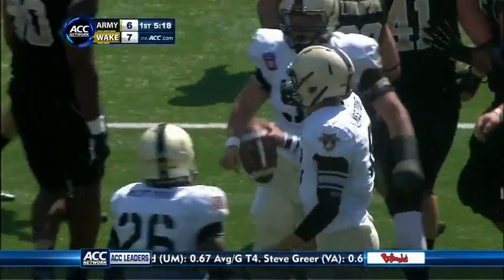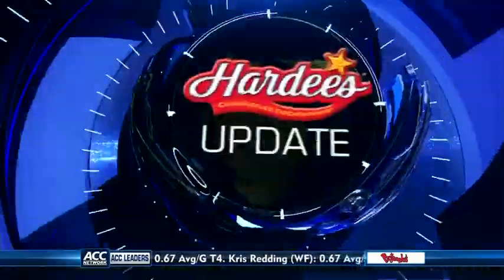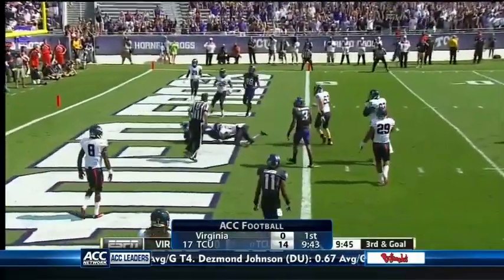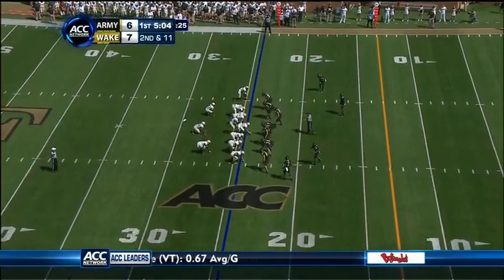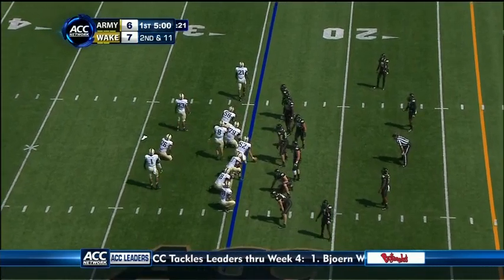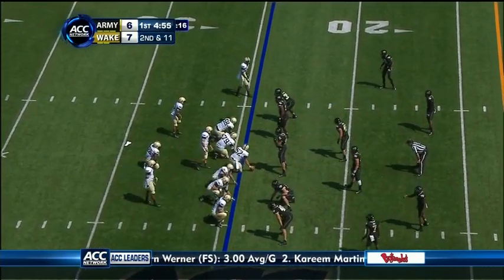Let's go to our ACC Network's studio in Charlotte and Dave Baker. Thanks, Steve. Here's another Hardy's update. TCU extending its lead 14-0. Casey Paul Hall, 6-yard TD pass to Josh Boyce. It's 14-0 over Virginia. Thank you very much, Buzz. Virginia taking on all they can chew this week after getting mauled by Georgia Tech a week ago.